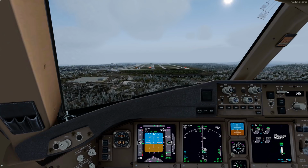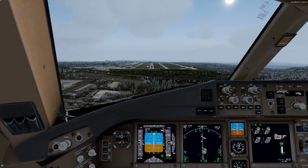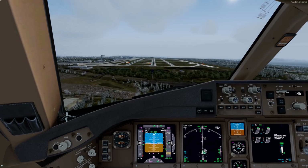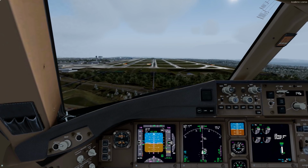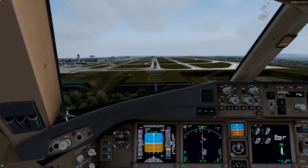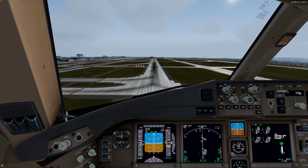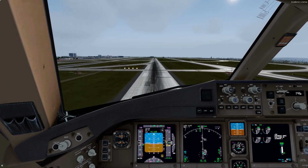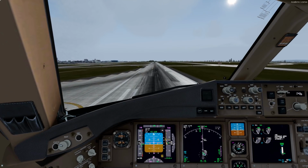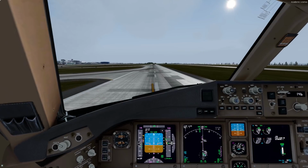500. Luckily the TAXI2GATE feeder is working, so something is working. 400. Looking good. 300. 200. Decision made. Continue. 100. 50, 50. 40, 30. 20. Flare. 20. And we're down.